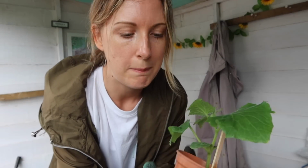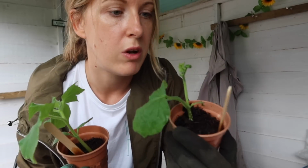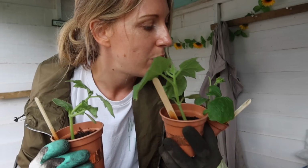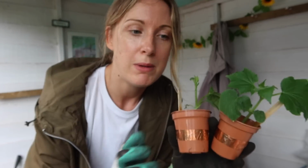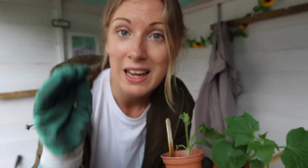Right, we're going to plant out these lovely cucumbers. You know what, I wrote labels on them and they've all just washed away in the rain because I used a biro like an absolute wally. I think they're crystal lemon cucumbers, which basically are cucumbers in the shape of a lemon, a literal bright yellow lemon, but you can eat the whole thing including the skin, and they are honestly delicious.